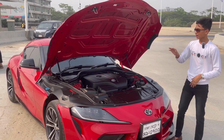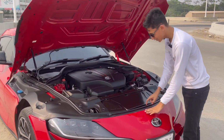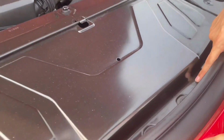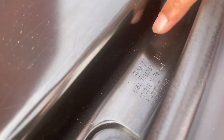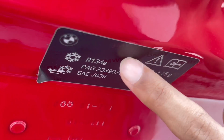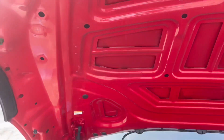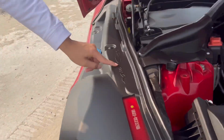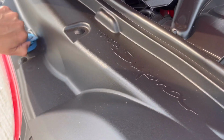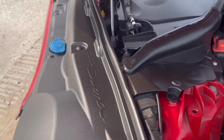And let me show you some cool features about the Toyota Supra that BMW lovers love. So you have a BMW badge here that you can see. That's first. And then if you go up, you have another BMW badge, but I don't think it's pretty noticed, but you have the BMW logo here and BMW written here as well. But on this side, you have the Toyota with the Supra badging here, with the Supra font, and this is where you pour your windshield wiper washer. And that's going to be pretty much it for the hood.